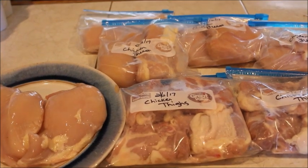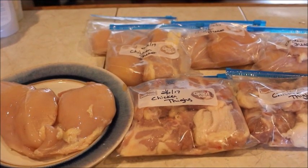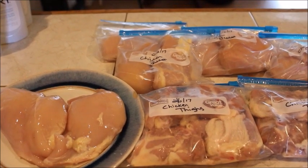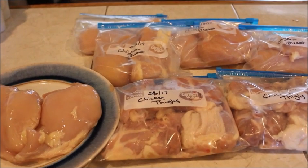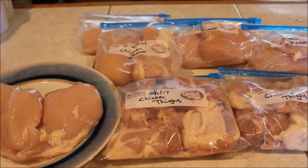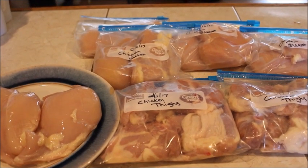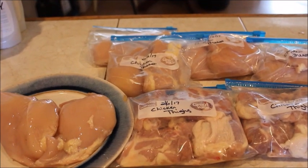Here we have some chicken that we bought today. It was on sale. We got chicken breast and thighs. I packed up enough for quite a few meals and some for lunch. I think the thighs will get 2 meals out of each pack, so that's 4 meals. The breast we should get 4. I've got 4 packages, probably about 6 meals or better out of that. And we're going to see what we're going to do with it for lunch, guys.